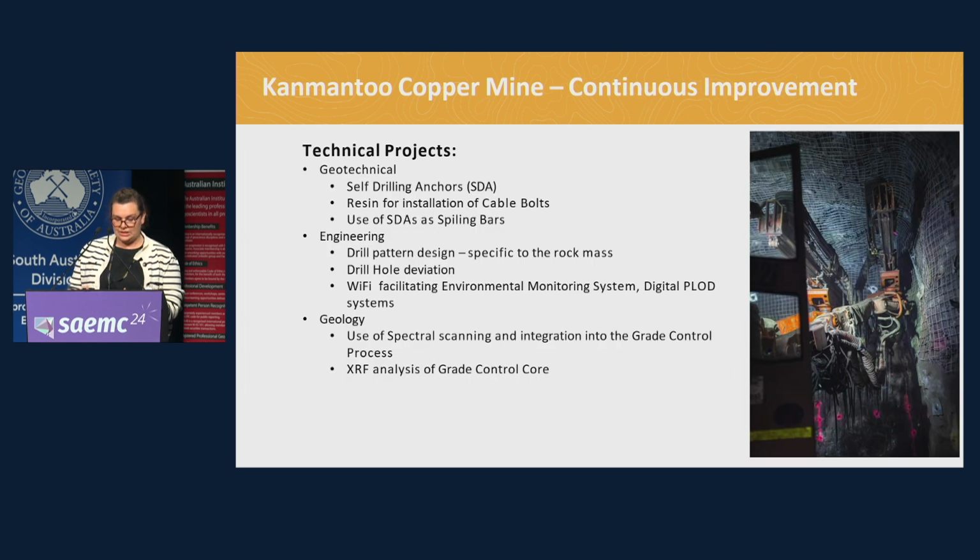So I wanted to focus today on some of the projects that we've done to be able to achieve these things that we're doing in the underground operation. And some of the key technical projects that we've focused on in our first 12 months of operation have looked at things to do with geotechnical, engineering and geology. Our geotechnical one was really looking around our deep support. So looking at self-drilling anchors, utilising resin for cable bolts, and SDAs as spiling bars.